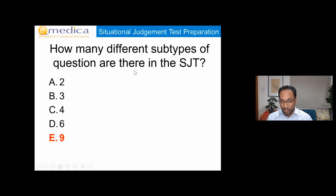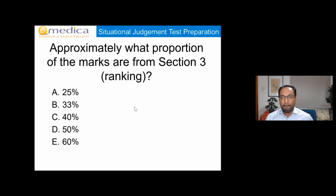And the question was about subtypes. There's actually 9 subtypes. Some you might never have seen before, okay? Because they're fairly new. And then last question, and then we're going to get into it.